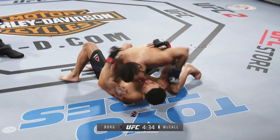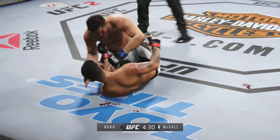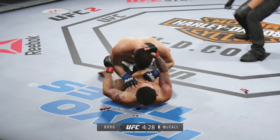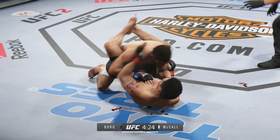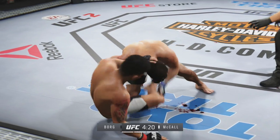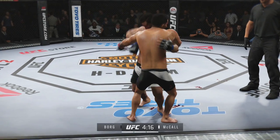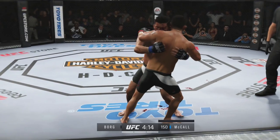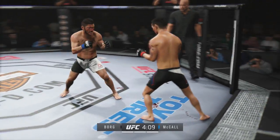And he connects. There we go. Borg with good connection from the bottom. Now he's in full guard. Underhook, pull up, posture up. Make sure he stays high. Good scramble. He advances with double underhooks. And he pulls away.